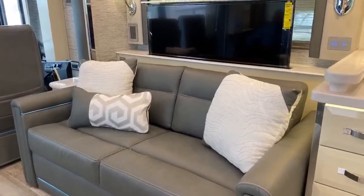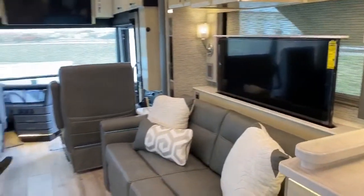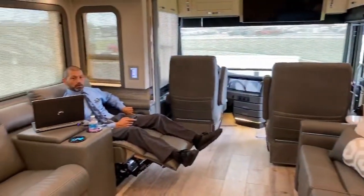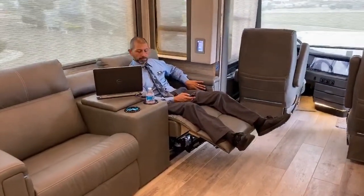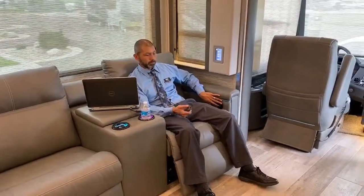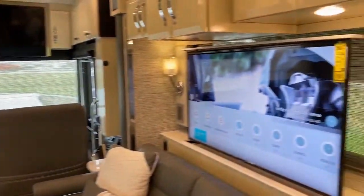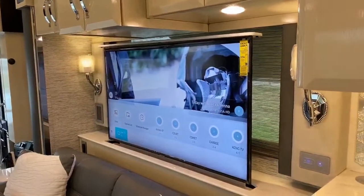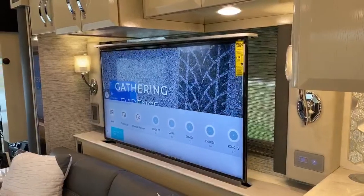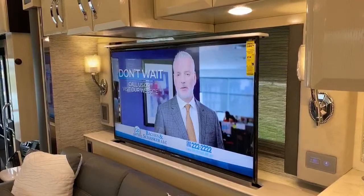Now, this theater seating is one of my favorites. It actually has a USB port right here, so you can plug in your phone or whatever you want to plug in here. Again, really comfortable. And there's the TV. I'm going to go ahead and turn it on. Turn the volume down. Right now, I have it just on live air TV. There's a few channels that I can pick up without having anything else on, which is really nice.